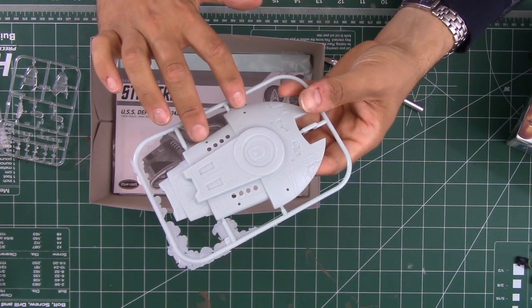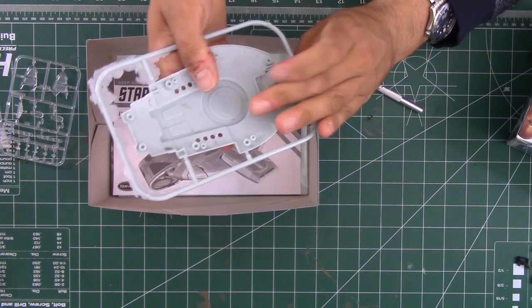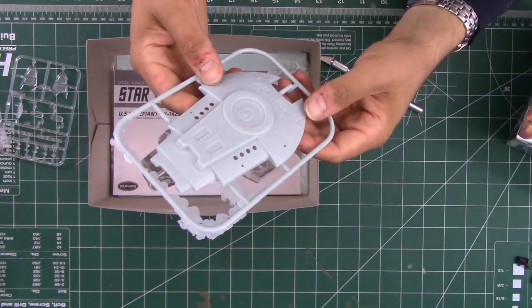would bolt on to the outside, and the Bussard collector forward array would dock right here, would slot into right here. It's not very long, as you can see. I think the box said 6 3/4 inches.